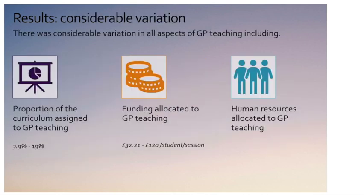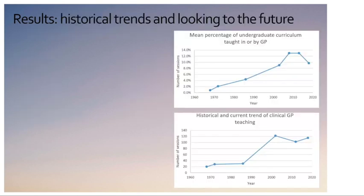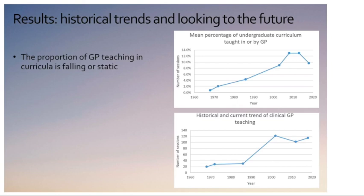There was considerable variation in all aspects of GP teaching, including the proportion of curriculum assigned to GP teaching, funding and human resources allocated to GP teaching. We found that there was no significant difference between schools that were located in different parts of the UK in terms of the proportion of the curriculum assigned to GP teaching or the funding allocated to it. However, the proportion of GP teaching and funding allocated to GP teaching was significantly lower in old medical schools compared to their newer counterparts. When looking at historical trends, the proportion of GP teaching in curricula is falling or static.